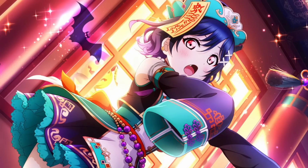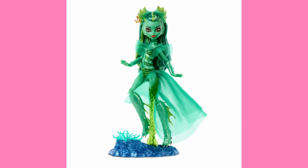Alright, next doll in our top 10, in 9th place, we have the Creature. I still like this doll. I feel like people have fallen out of love with her. When she was revealed, people seemed to really like her, but as time goes on, she seems to be just kind of less and less popular.